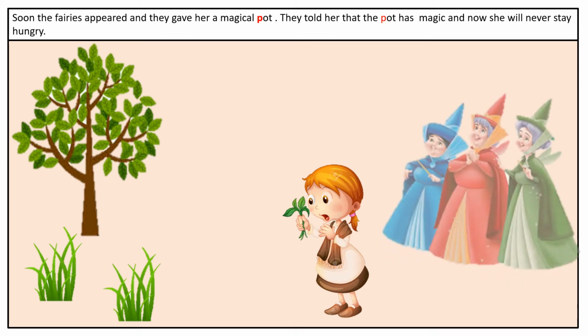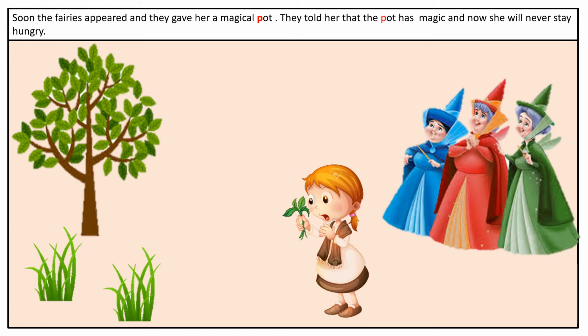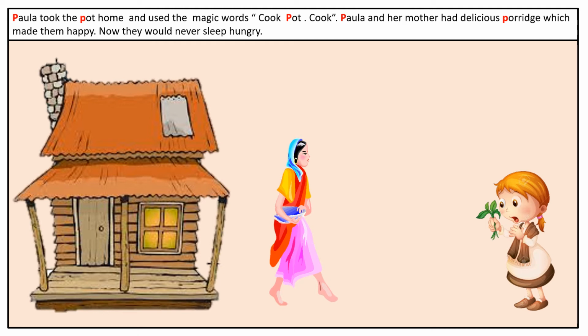Soon, the fairies appeared and they gave her a magical pot. Pot told her that the pot has magic and now she will never stay hungry. Paula took the pot home and used the magic words. Cook Pot, cook. Paula and her mother had delicious porridge, which made them happy. Now they would never sleep hungry.